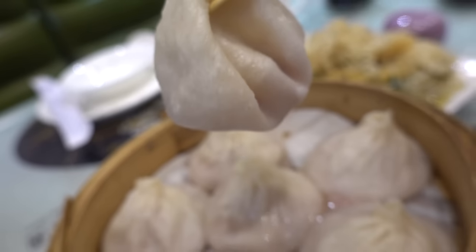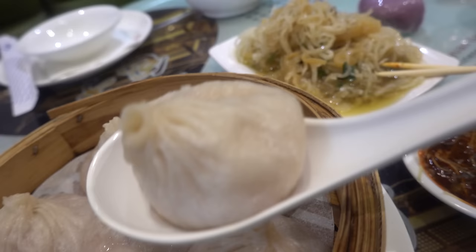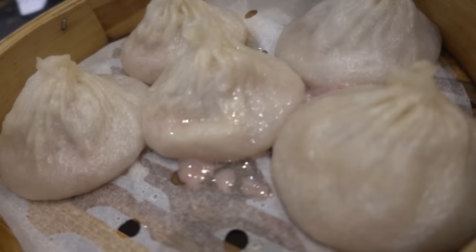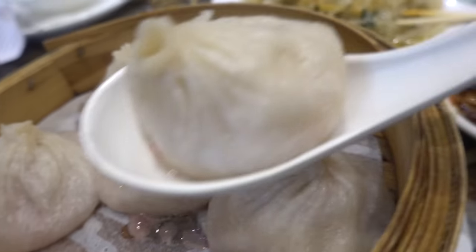No, it broke. Oh, I failed you. But look how much soup was in that little dumpling diaper. Dumpling has fallen. Its guts spewed everywhere on this bamboo basket. This is just unwashable. Moment of silence for the fallen dumpling. That is a good soup dumpling, especially because it's free. It makes it taste at least three times better.